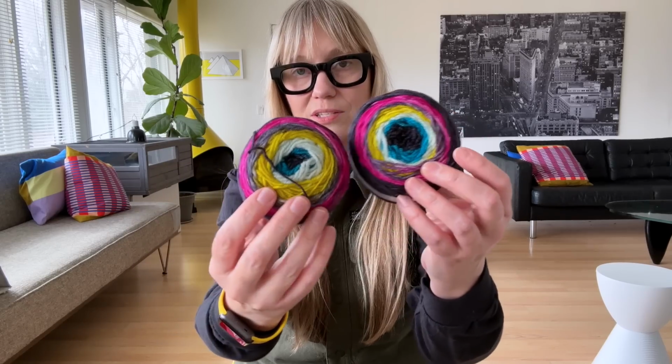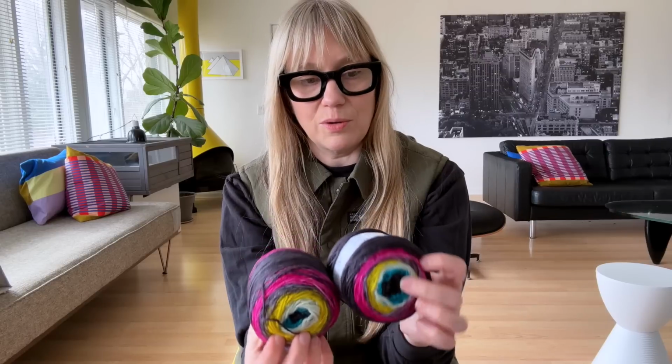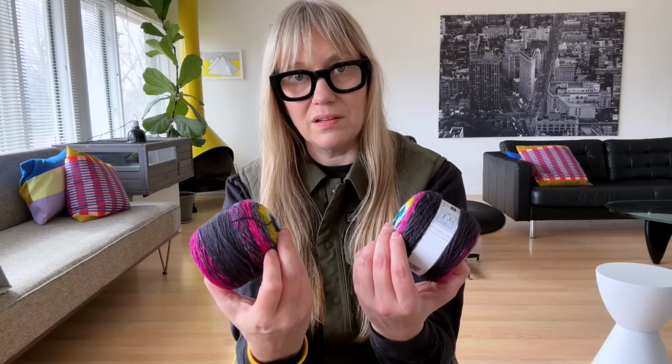And then I have a Freya sock set that's similar, where it's already pre-wound and matching, and that would be so much fun to crank. And I really want to do that. And I think, yeah, this one's called Punk Rock. It's so cute. That is so much fun. And I can make really long socks, I think, with these. They look like they would be long.